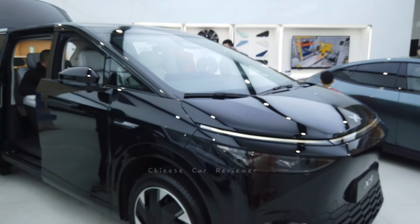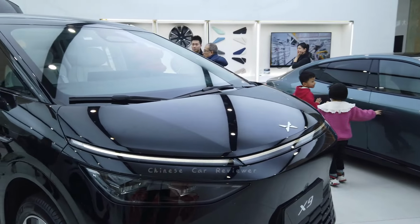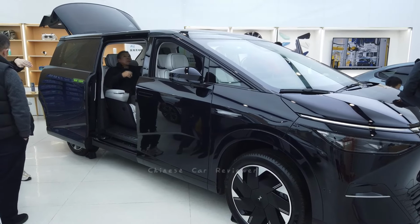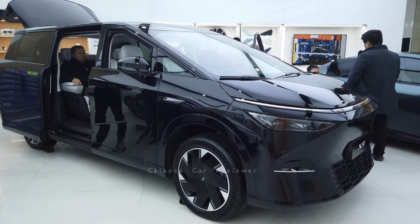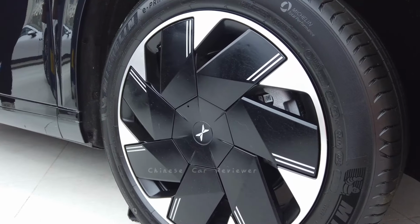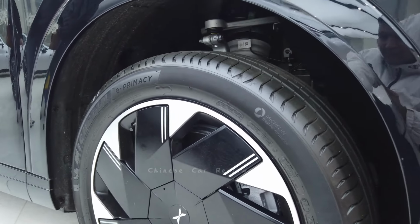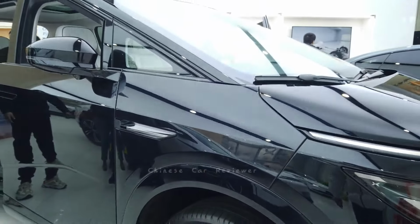So the vehicle power output will be 250 kilowatt along with 400 newton meter of torque. So it has 3 different versions. It depends on the energy range, depends on your battery pack. So now look at the wheels and tires. It got a Michelin tire with 20 inch wheels. The tire size will be 235/50 R20. So you can change the wheels if you want, even choose a different one.